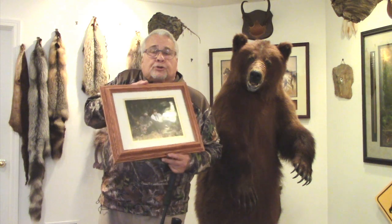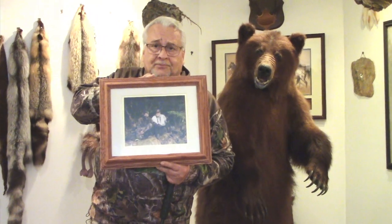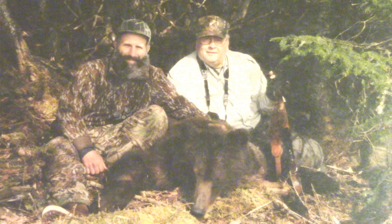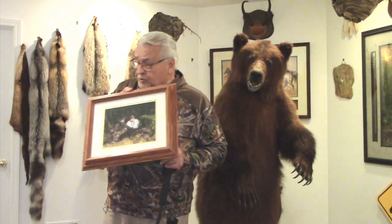It kind of shows you what it was like on that day when I used a .338 Magnum and brought him down with three rounds with a very big bullet that travels over 3,000 feet a second. But I wanted safety, and having the right gun for the right job was it. They actually call that the Alaskan caliber. This was one picture.